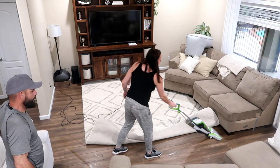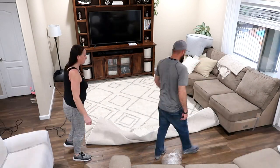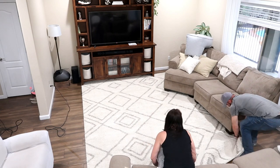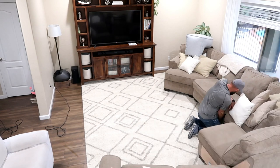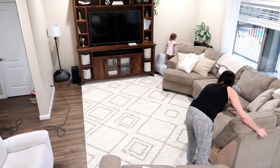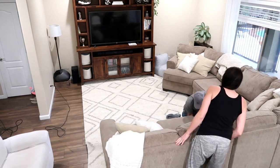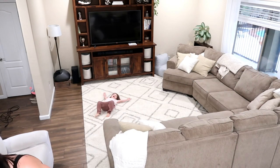So we ended up finally just taking the sofa apart and moving it out of the way, because it was just proving to be impossible to get it in place otherwise. So like I said, this ended up being quite an ordeal. This took quite a long time, but I'm just giving you guys little quick clips of it here. But we got it in place, and I am very happy with it, and so is the rest of the family.